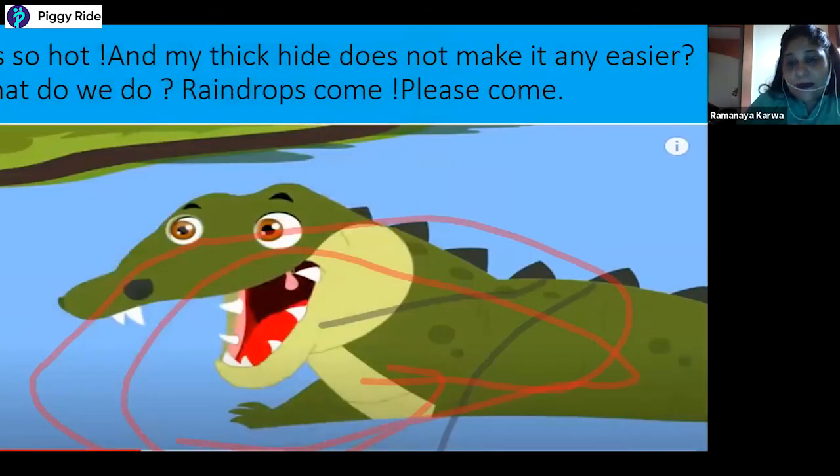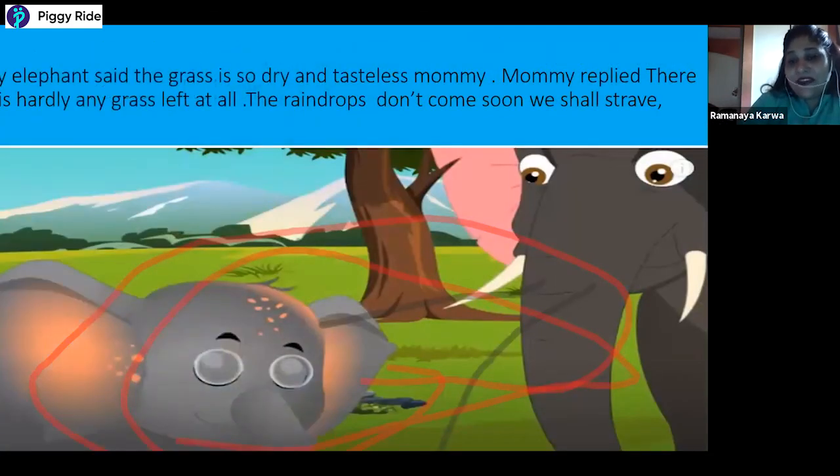Then the crocodile comes. The crocodile also said, it's too hot and my thick hide does not make it any easier. What do we do? And he also said, raindrops, please come. And the baby elephant also was not having anything to eat because the grass is so dry and tasteless. The baby elephant said to his mama, there is hardly any grass left at all. If the raindrops don't come soon, we shall starve.